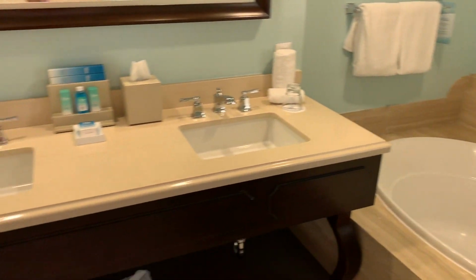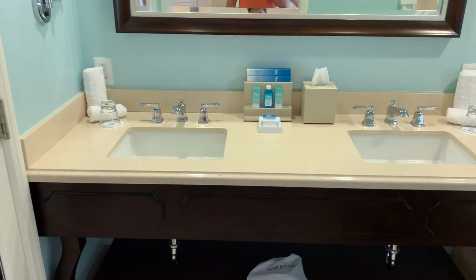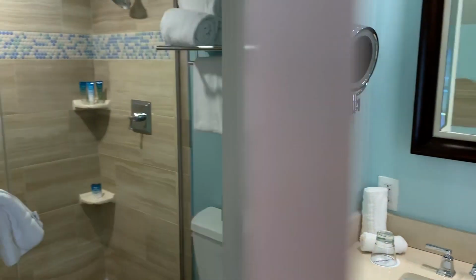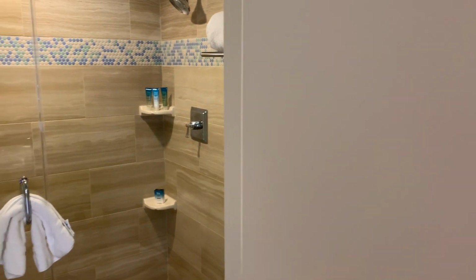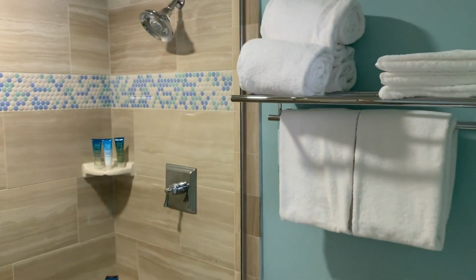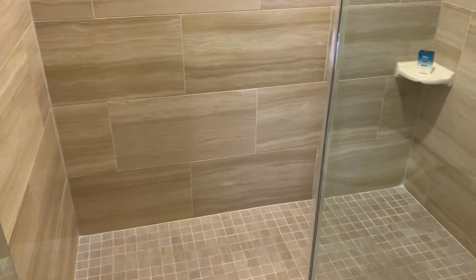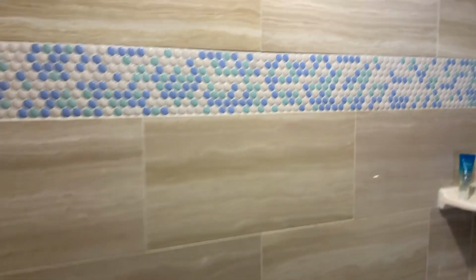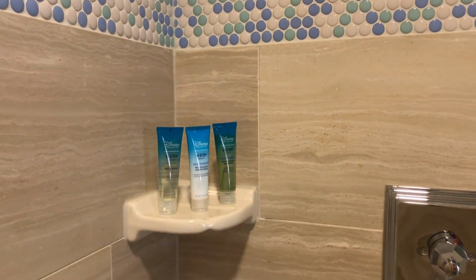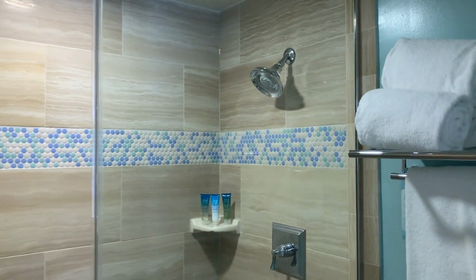And then you do, of course, have the double vanity for when you're getting ready in the morning, and the makeup mirror up there on the wall. Let's head into the bathroom area here. Like I said, we just have the one shower in the room here. So you've got your towels and your toilet in here as well, and then a walk-in shower. It's actually a pretty good size and has the individual bottled soaps there. Very good size walk-in shower there.